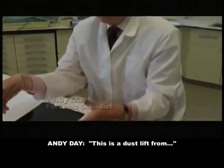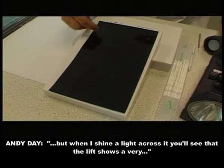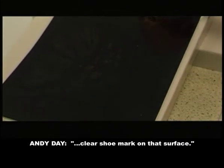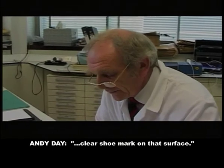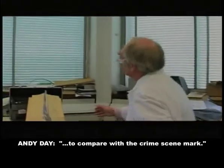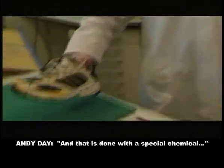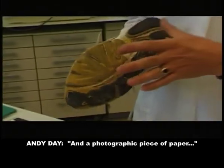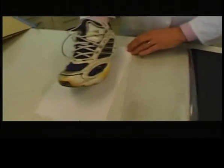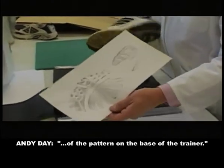This is a dust lift from the crime scene. At the moment, you probably can't see too much, but when I shine an oblique light across it, you can see that the lift shows a very, very clear shoe mark on that surface. I've been given a pair of trainers from a suspect to compare with the crime scene mark, and that is done with a special chemical and a photographic piece of paper, and it's done in this fashion, which gives a very good impression of the pattern on the base of the trainer.